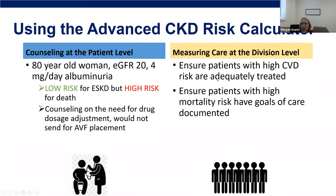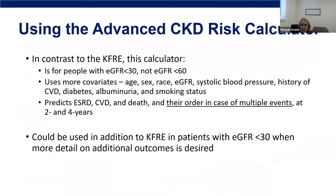At the division level, you can also use this to ensure patients with high CVD risk are adequately treated. I think what we tend to do as nephrologists, I know less so as primary care doctors, is focus only on the kidney disease and not on the greater picture of this patient. So making sure that she's getting the right cardiovascular risk factor reduction is important. And then, of course, goals of care documented. If you have a woman who is super high risk for death, I think we need to really make sure that goals of care are documented.